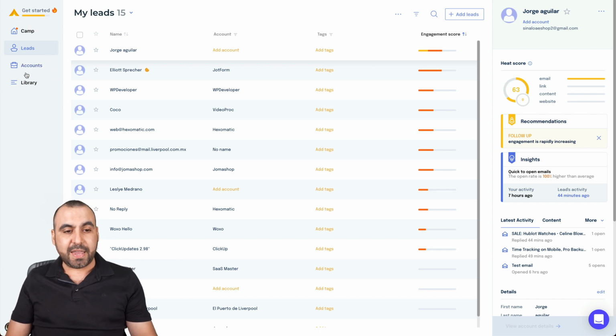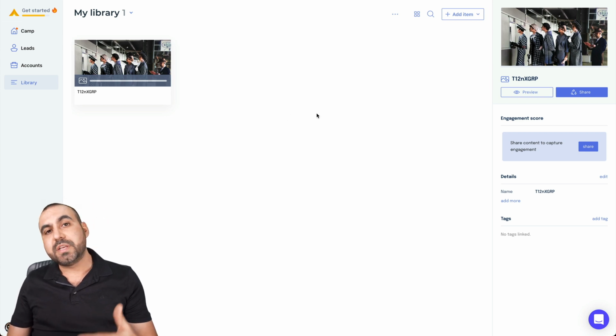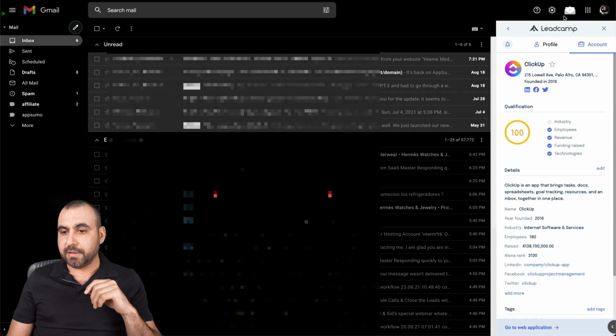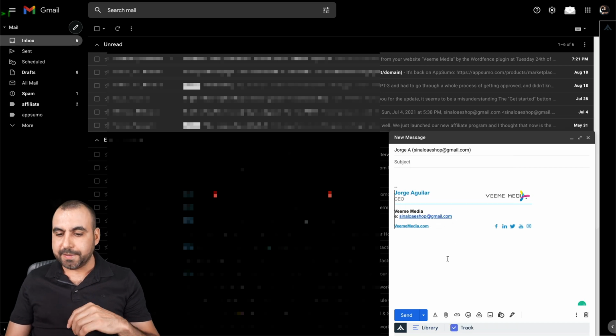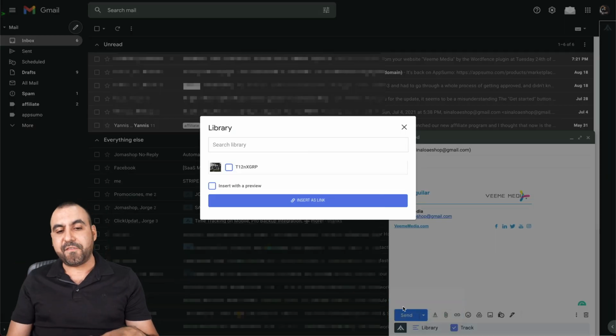Now, we also have a library available where you add assets right here and you use them on your emails. How does that work? Let's go into the email right here. Let me close this really quickly. Start a new email. And for example, let me just add my email right there really quickly. On the bottom, we have LeadCamp information. So here's the logo. We have the library. If I click on it, we have the assets available.